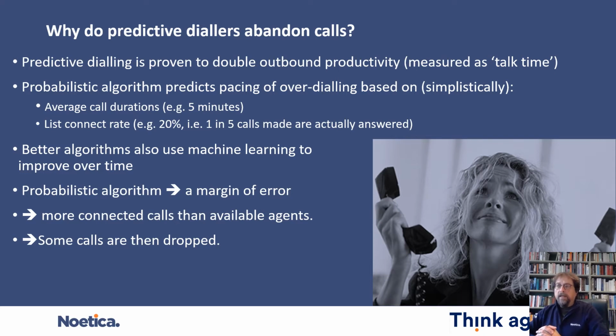Now, how does it work? It's based on a probabilistic algorithm that predicts the pacing of calling, over dialing or over calling, based on two main things. There are all kinds of other considerations, but these are the main two. One is the average call duration, of let's say 5 minutes, and the other is the connect rate on the list, which can be let's say 20%. That means that 1 in 5 calls are actually connected to a person. Some algorithms use some element of machine learning to improve over time, using all kinds of averages to figure out as accurate a probabilistic formula as possible for the over dialing levels.